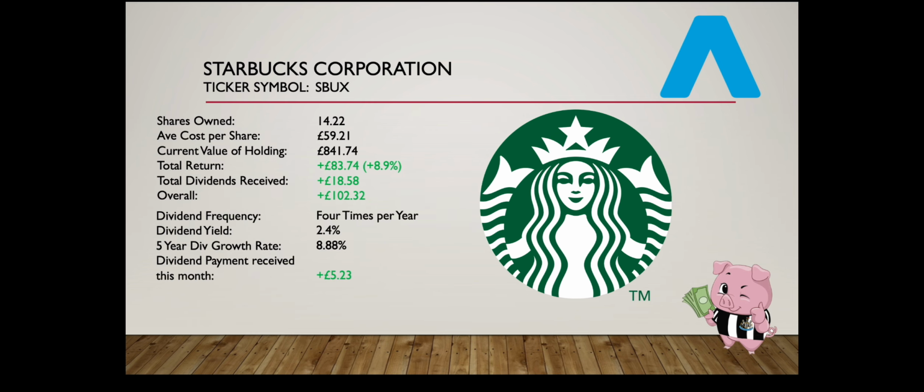The dividend frequency of Starbucks is 4 times per year, and they have a dividend yield of 2.4% with a very nice 5-year dividend growth rate of 8.88%. This month we received £5.23 from Starbucks, meaning overall for August we're now over £60 for the month, which is an all-time high month now for dividend payments received.